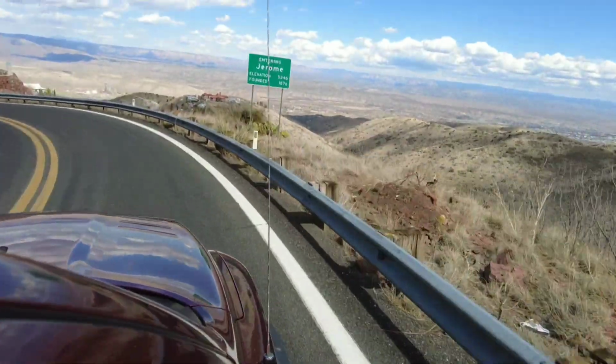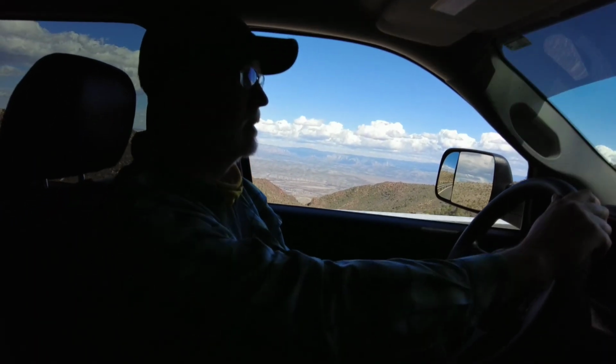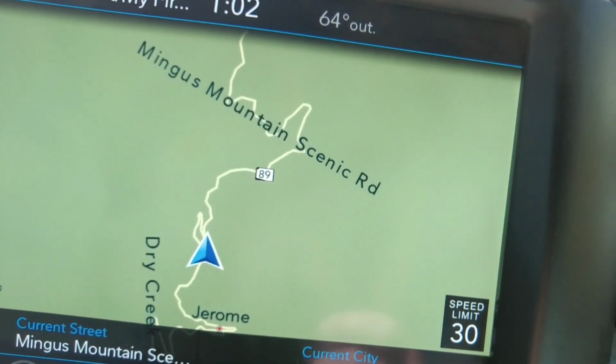If you're coming to visit Montezuma's Castle or Tuzigoot National Monument, you will want to continue on just a little ways. There's a little town called Jerome that you want to come see. It is high on top of the mountainside. And then continue on Mingus Mountain Scenic Route. It gives you spectacular views of the town of Sedona. You can see that far in the distance.